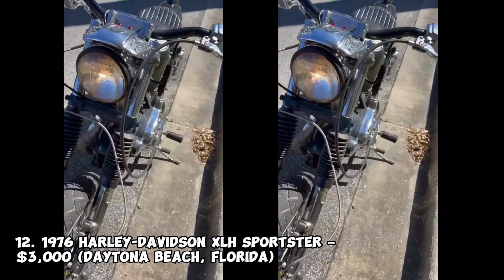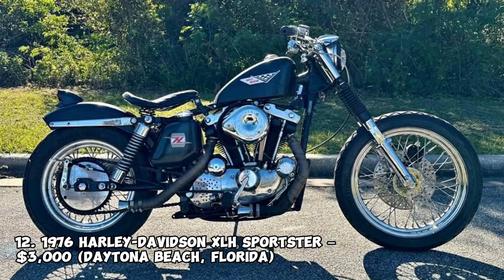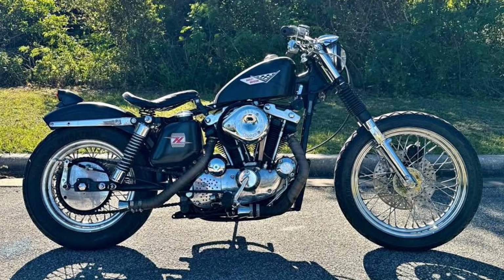The 1976 XLH came equipped with a classic V-twin Ironhead engine, revered for its raw power and characteristic sound. With its black exterior and vintage appeal, this affordable option for $3,000 could serve as a great entry point into Harley-Davidson's legacy.